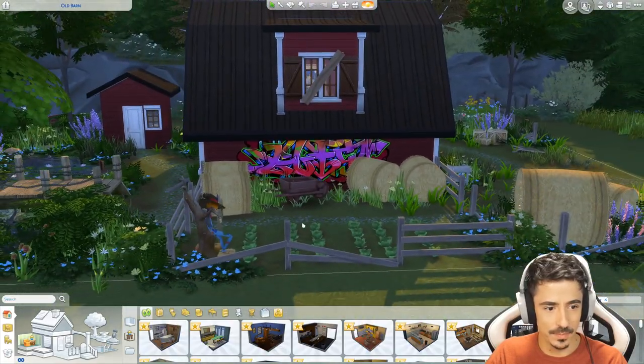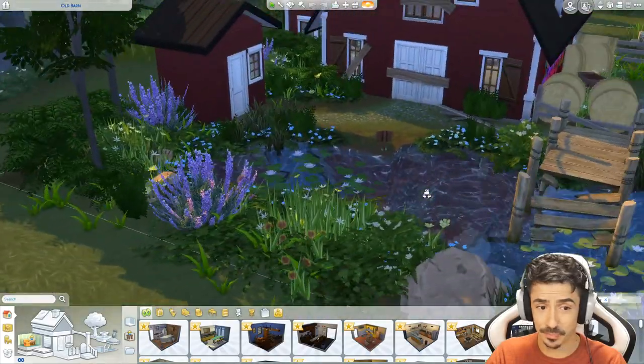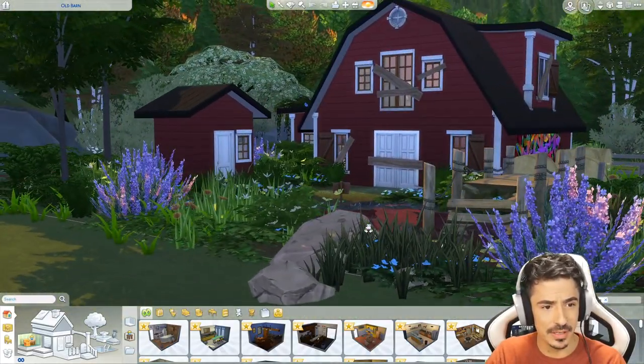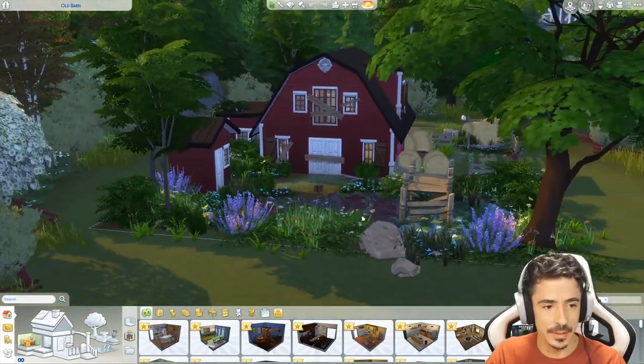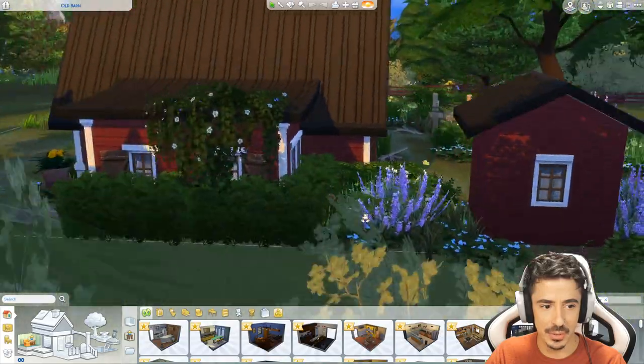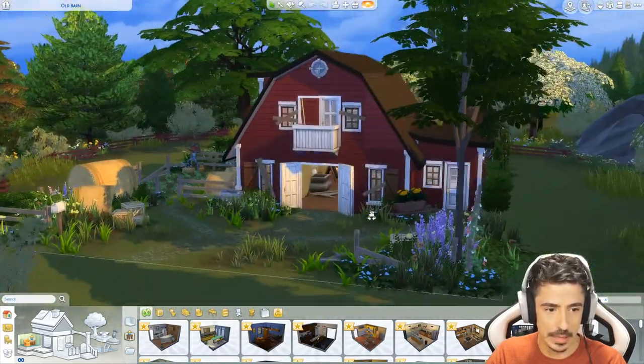Oh, this is so cute. So, so cute. And they said that there's a lake at the back as well. A little lake. I'm absolutely for that as well. Oh, that's really, really nice. This build is so nicely done. I love a Scandinavian looking barn. I really do. A red Scandinavian barn. I'm absolutely for it. I really am.